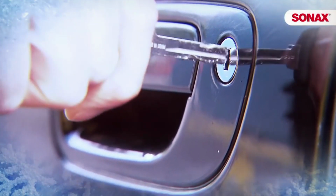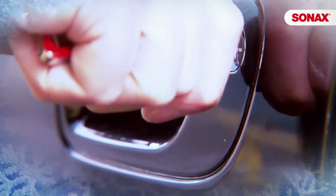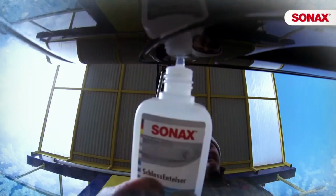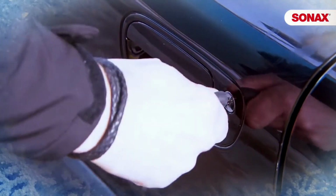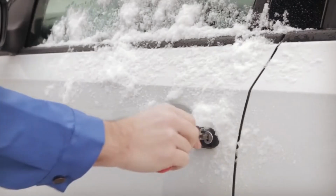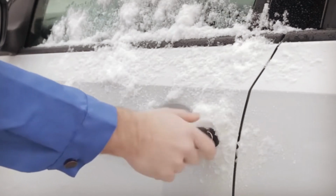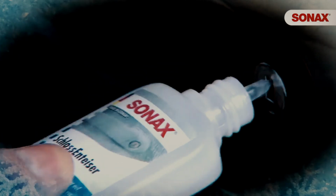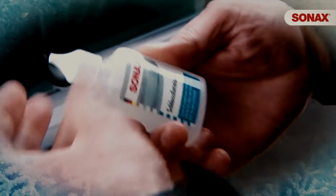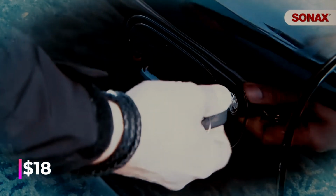Number 11. Lock De-Icers. It's a small gadget that gets inserted into your keychain and generates heat. It defrosts the car lock and lubricates it. It also creates a protective covering to prevent refreezing. This tool resembles a lockpick and is effective due to its heating element. It heats up in seconds and cuts through the ice effortlessly. The spray costs $3, while 2 de-icer keychains come in at $18.